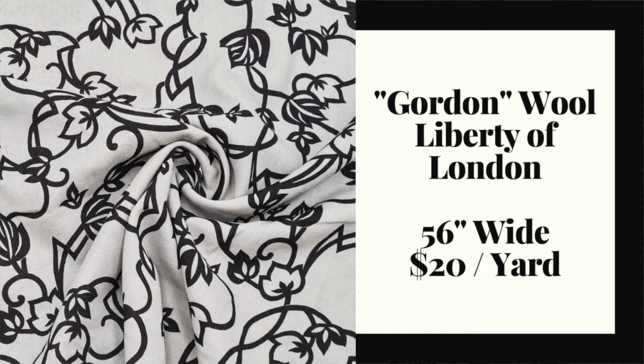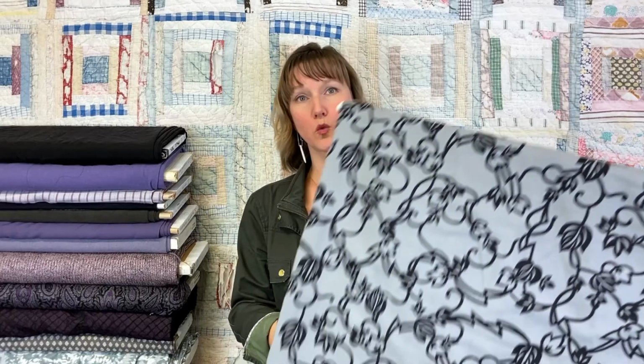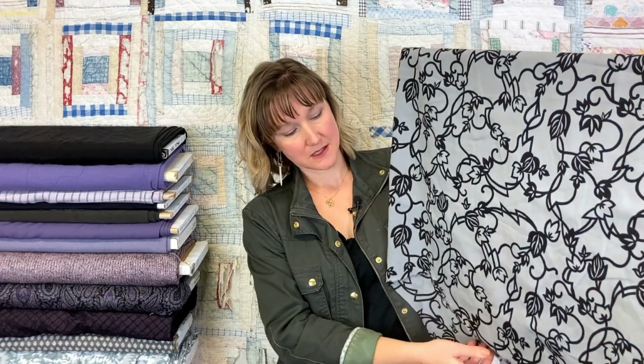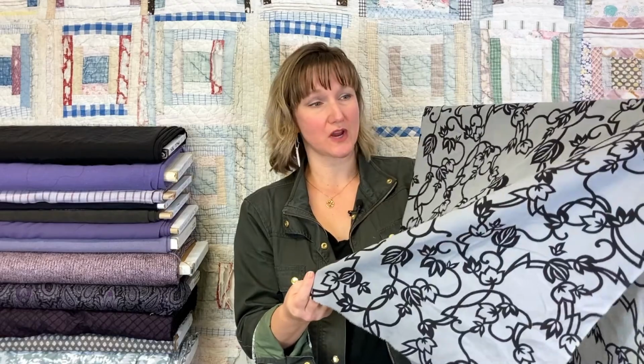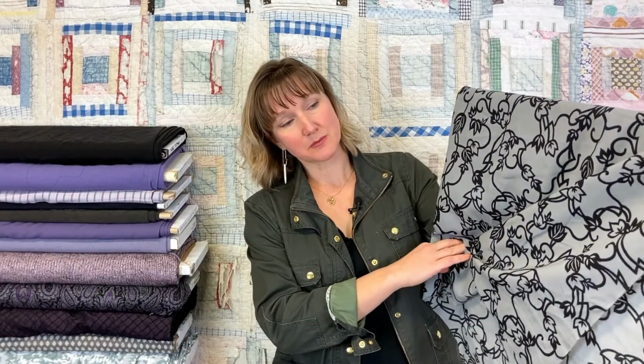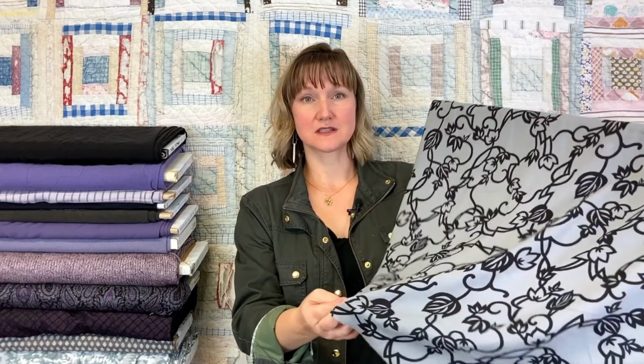This is a fun one. We don't have much of it, but this is a Liberty wool, very lightweight. The pattern is called Gordon. We've tried looking it up. We couldn't find it anywhere, but it does say Liberty on the selvage. So this is a Liberty fabric.